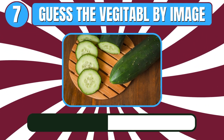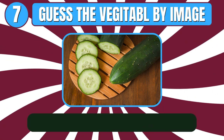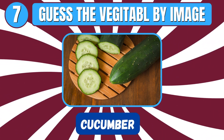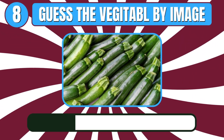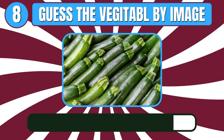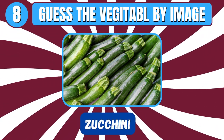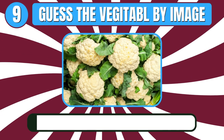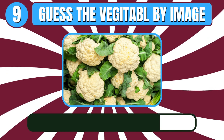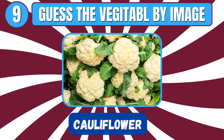Level number seven, guess the vegetable by image. Is vegetable name, cucumber. Level number eight, guess the vegetable by image. Is vegetable name, zucchini. Level number nine, guess the vegetable by image. Is vegetable name, cauliflower.